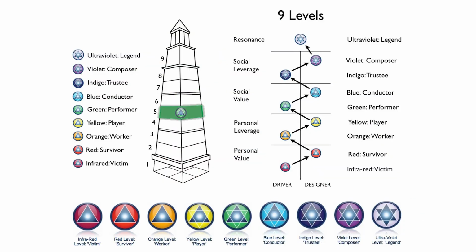The next level is green, or the performer. At green, you've got a thing that works. Okay? You create predictable income connected to market flows by your operating team, the people that are working for you. This removes you from the day-to-day tasks of the business, allowing you to be able to focus on it.